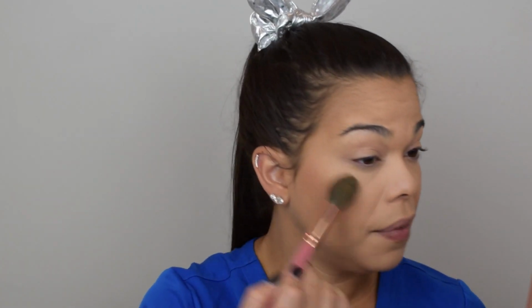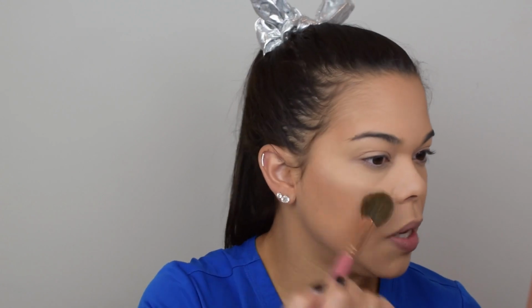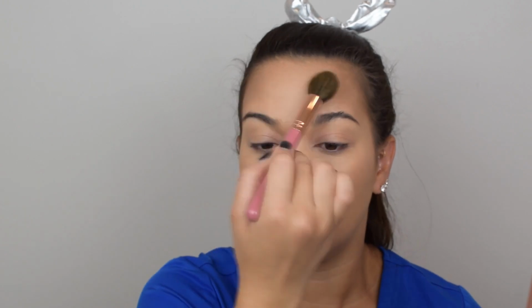The next thing we're going to do is just kind of give your skin back a healthy glow. You don't have to do this part, you can totally skip it. I just like it because I feel like it looks a little more natural. My skin looks a little more natural and a little more brought back to life. A lot of the times, because you're running around, you don't get a chance to drink water, you don't get a chance to eat. Your skin can look a little dull and it shows, and this is a way to just kind of be a little more discreet about it.